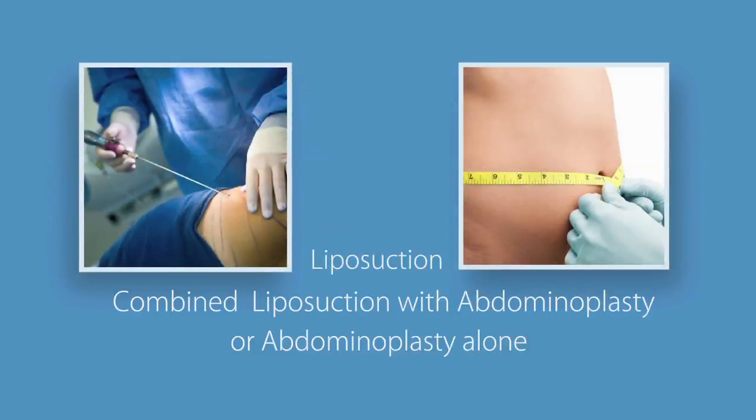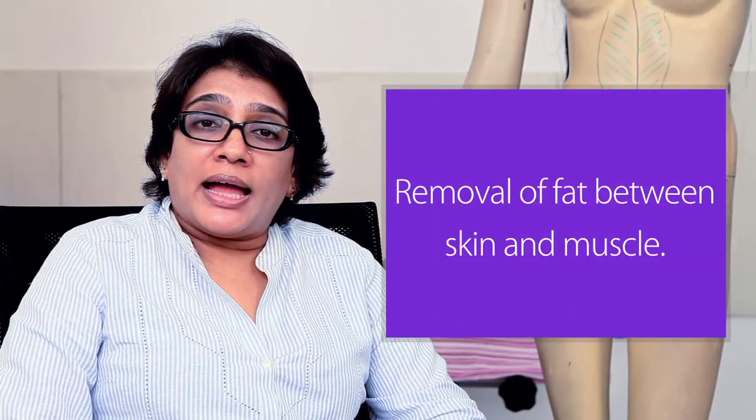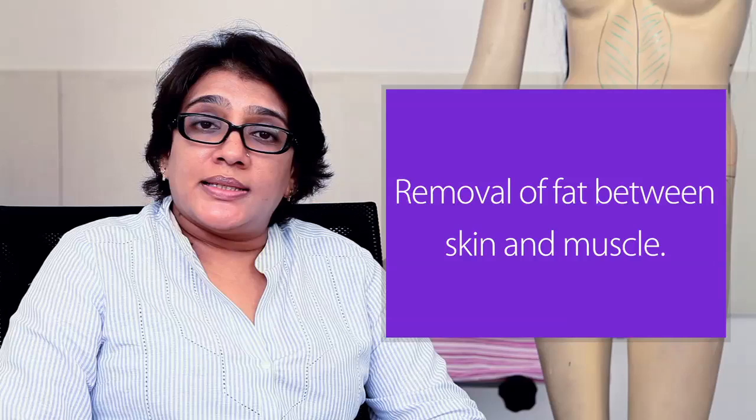It could be liposuction, a combined liposuction with abdominoplasty, or abdominoplasty alone. Each of these techniques has a definite role in individuals with different problems. Liposuction is a surgical procedure by which the fat between the skin and the underlying muscle is removed. The result of liposuction depends on the quality of skin. Once the fat between the skin and the muscle is removed, the skin has to shrink and redrape over the muscle to give a good contour.